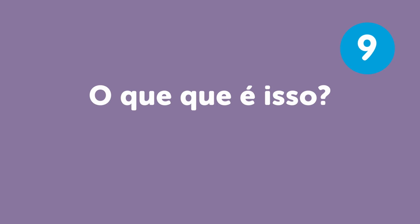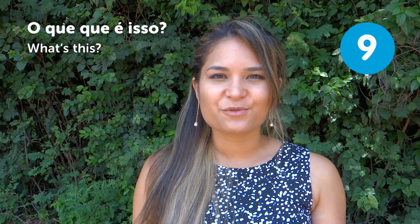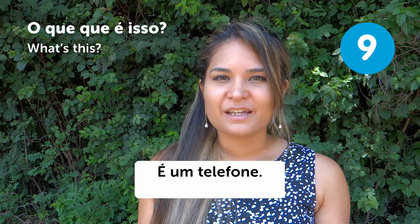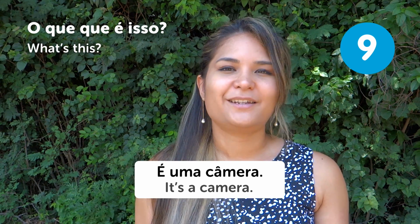O que é isso? What's this? In Portuguese, we use a lot of que in sentences. For example, here, it's very common to repeat the que. O que é isso? What's this? É telefone. It's a phone. É uma câmera. It's a camera.